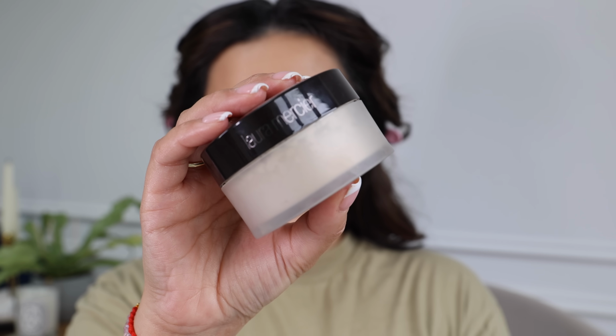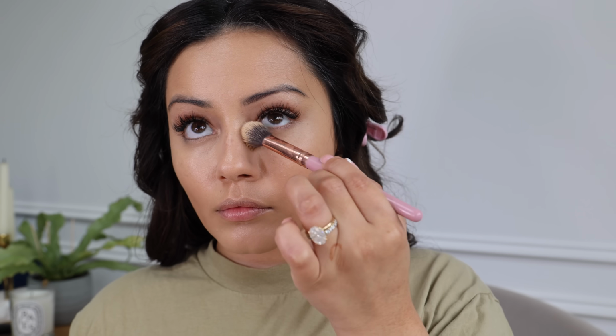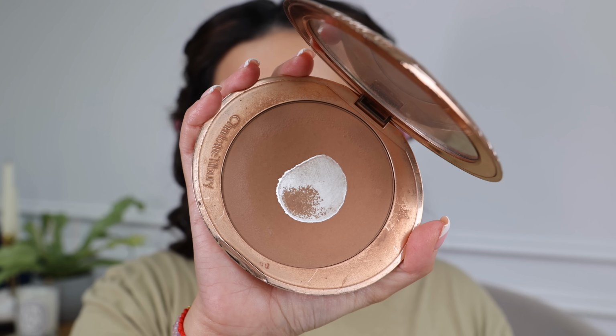I'm using the Laura Mercier setting powder, and I'm getting this on to all the areas that I popped on that concealer. And you can see this really well, how it mattifies my skin, but it doesn't look cakey. It doesn't look thick or anything.